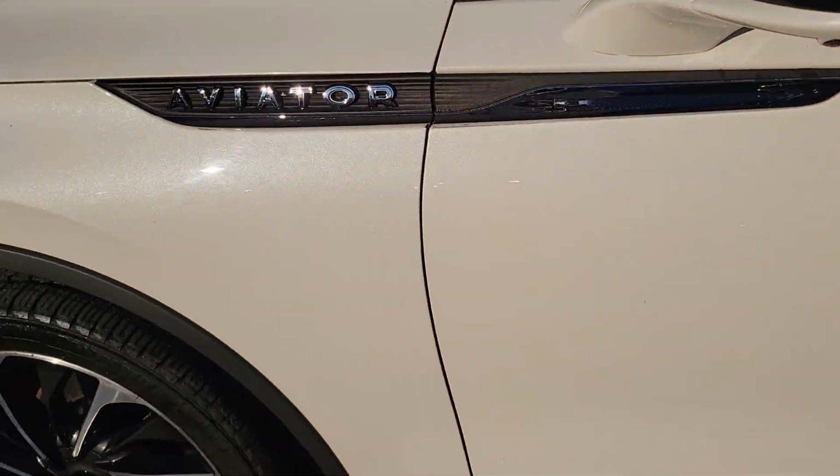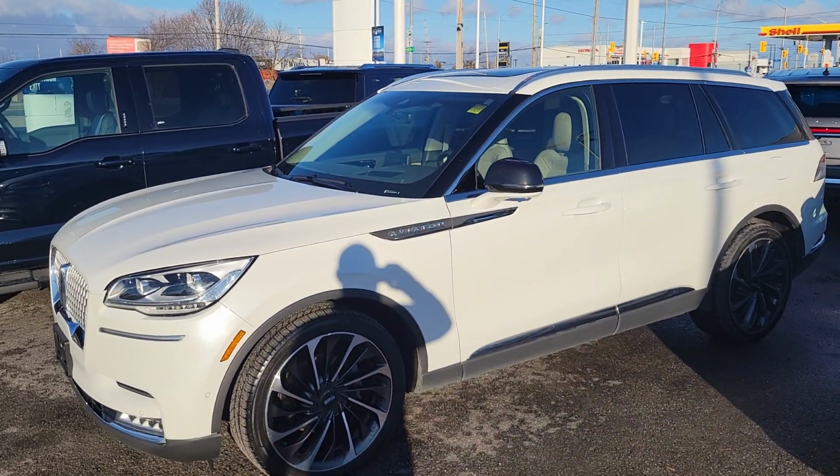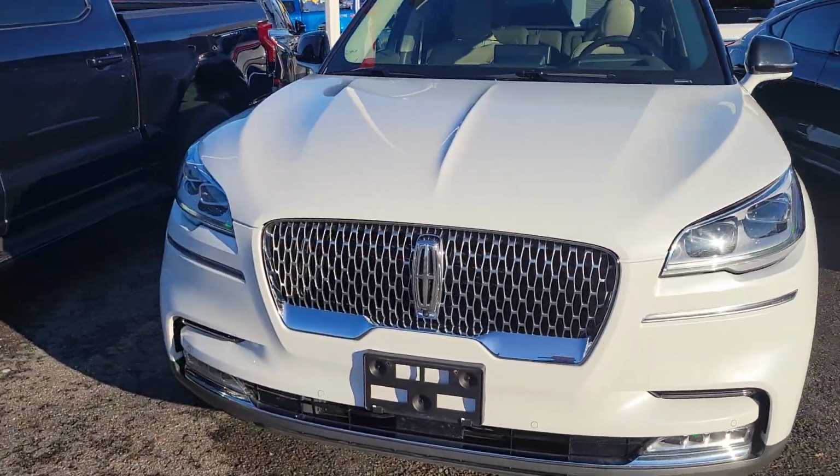So I'm just gonna walk around. It's all nice and clean. It's got the sparkly white on it. It's got the nice rims on it. It's got the nice signature grille with Lincoln.